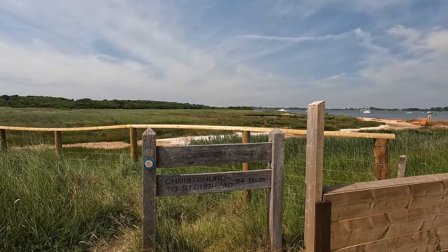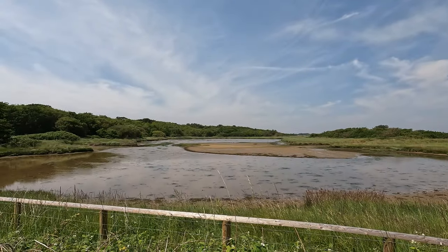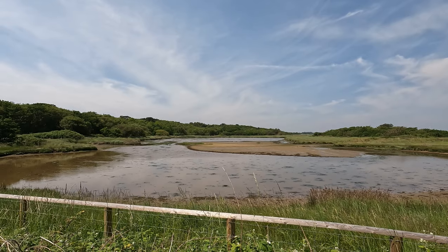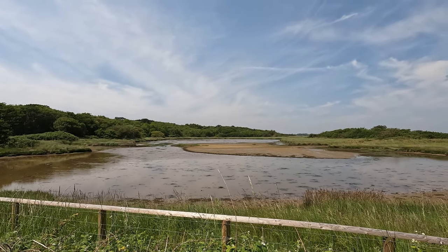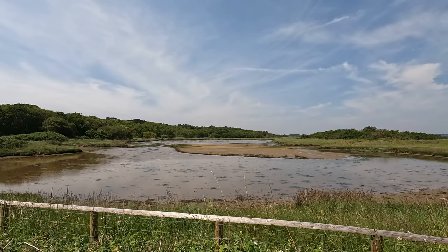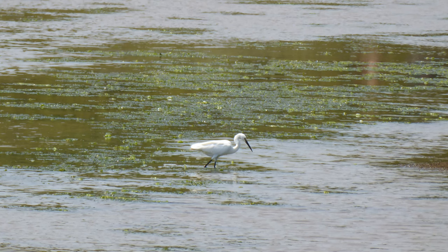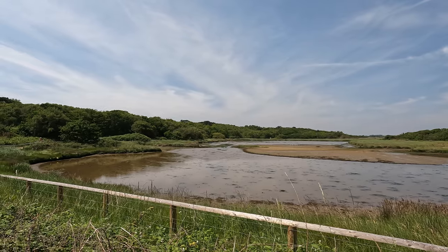So I wonder if this is the end. Could be. We're just making our way towards the head now. It's very much a dedicated nature reserve and has been since 1990. And it's owned by the Christchurch Council. And look, I think that's an egret out there on the little muddy flat area.